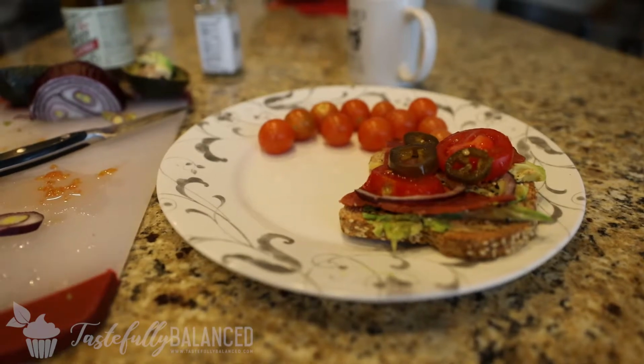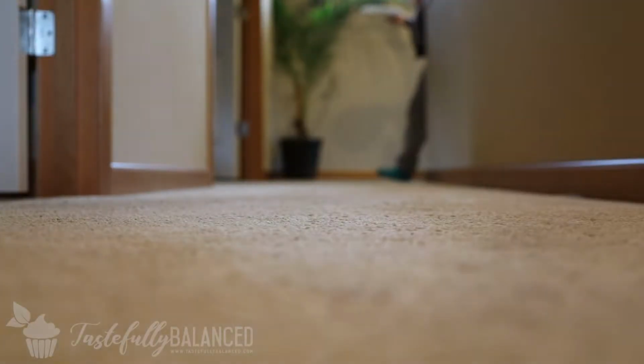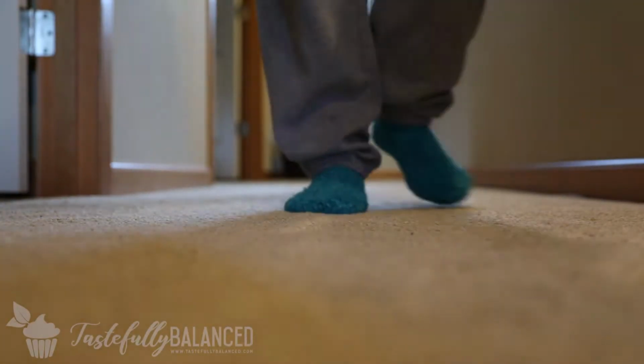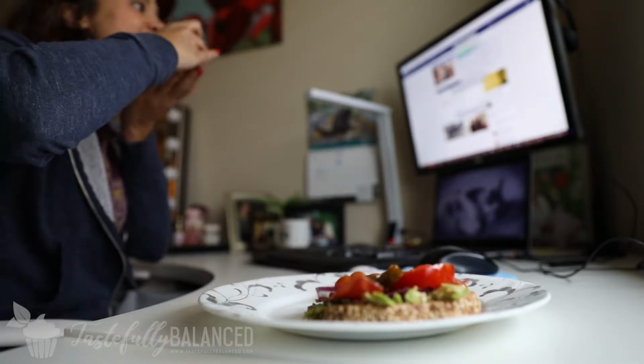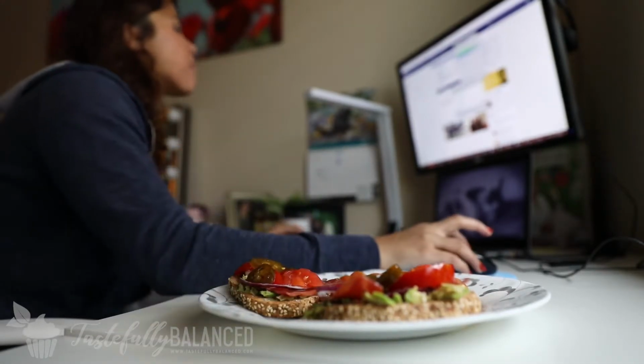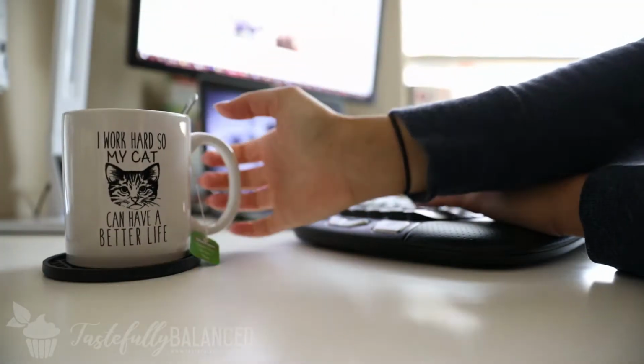And then really I have it with a side of tomatoes. And I usually will take that into my office, and I'll just eat my breakfast while checking emails, getting back to people, a slow start to my day, getting into that rhythm. So yeah, that is breakfast.